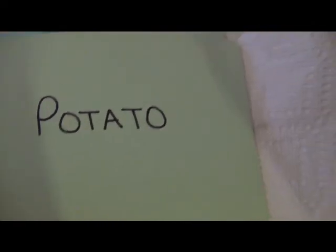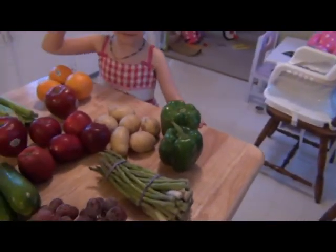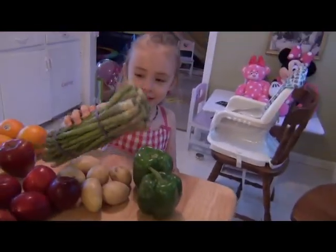Potato. That's a potato. Asparagus. Good job. That is an asparagus.